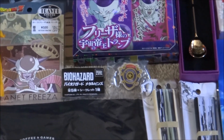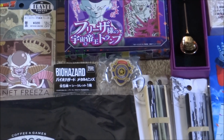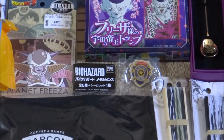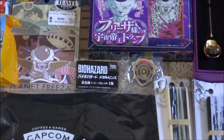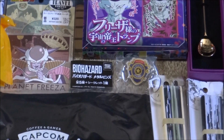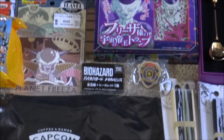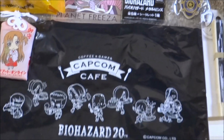It's completely random. I got a pretty good one. It's just sort of the badge from the Raccoon Police Department, so it's not one of the higher up levels from the police, as in stars. There was also a BSAA one, but it was reasonably expensive for a gacha machine. It was like 300 yen a go, so I only got one of those, but still pretty awesome.